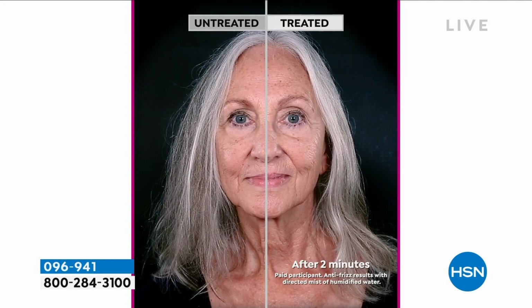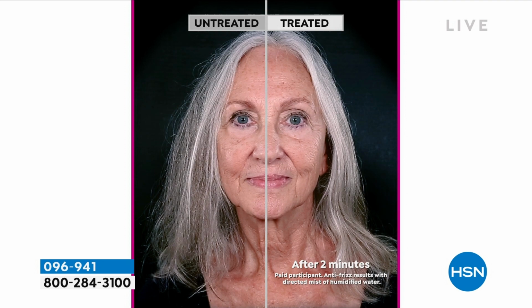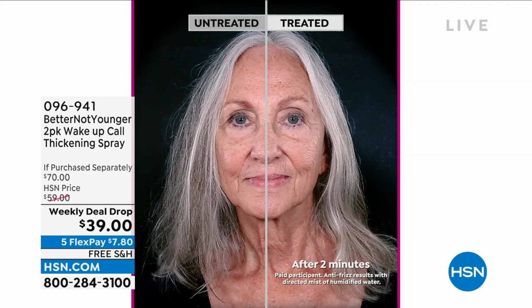And I want to jump in here because this video, we're going to be looking at this because I've never seen another product do this test. 2 minutes, she's got humidity blowing on her from both sides. You can see untreated, it's smooth and shiny. The wave is exactly the same. On the other side, it's that poof.